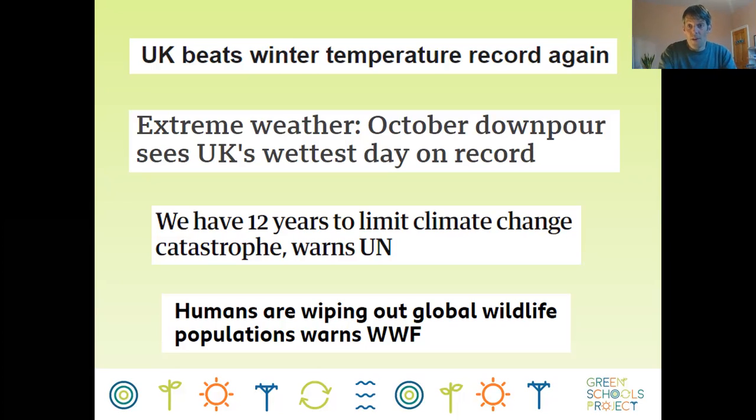The other issue here is that it's not just about climate, it's about wildlife and animals as well. The things that we are doing, such as the fires, such as cutting down the rainforest, are causing big drops in global wildlife populations. And actually wildlife has decreased by about 60% in the last 50 years because of the things that humans do. So more than half of animals have been killed.